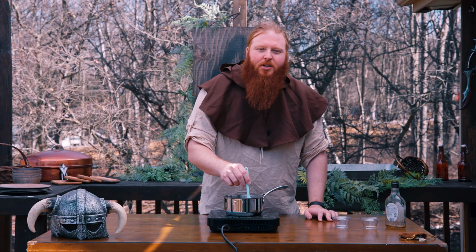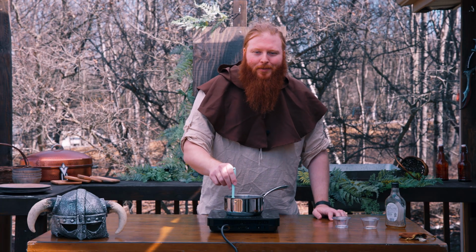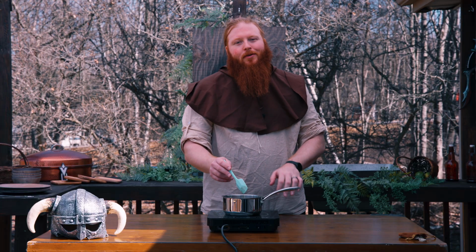But we're gonna go ahead and let this simmer for about 5 to 10 minutes, really just to impart that cinnamon flavor into the maple syrup. It's been simmering about 10 minutes, so we're gonna go ahead and throw this in the icebox and let it chill for about 2 hours.